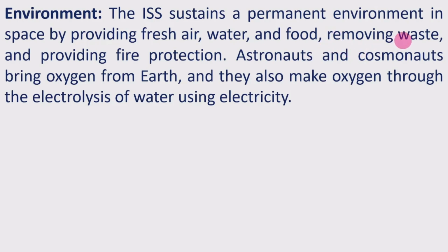The waste that is generated there will be sucked and thrown outside the space station. Air suction is used there. The air will be sucked and then discharged, including the human waste.